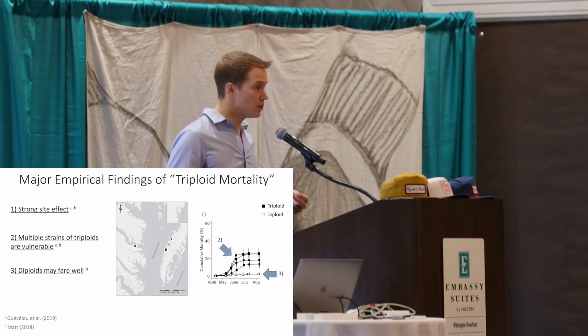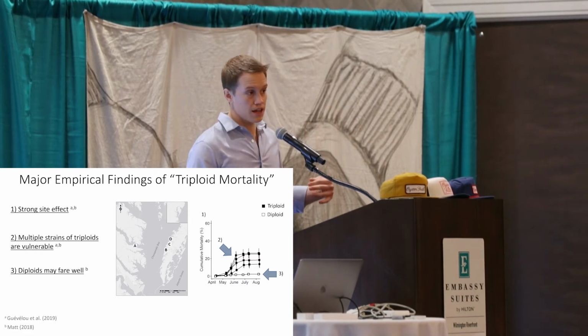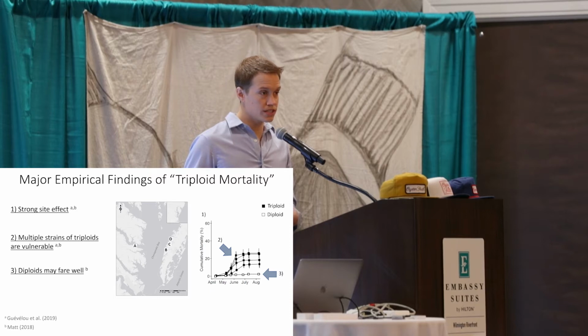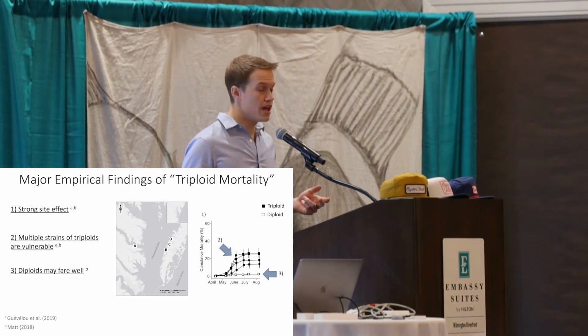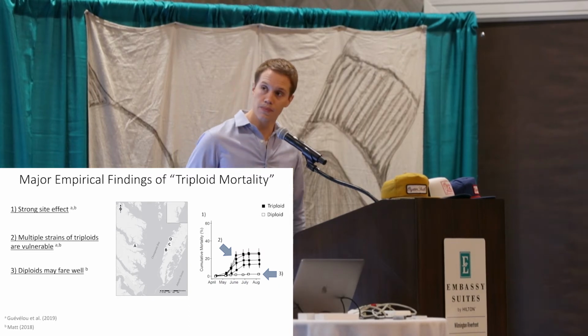Number 2, multiple types of triploids, or strains, are affected. We saw this from the same experiments where genetically different triploid crosses suffered triploid mortality. Number 3, diploids may fare well. From the same experiment, we saw the diploids had high survival during a triploid mortality event.